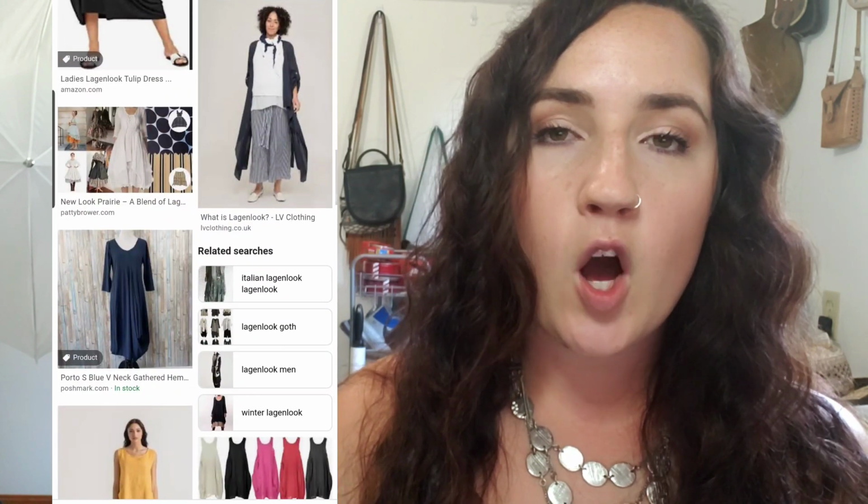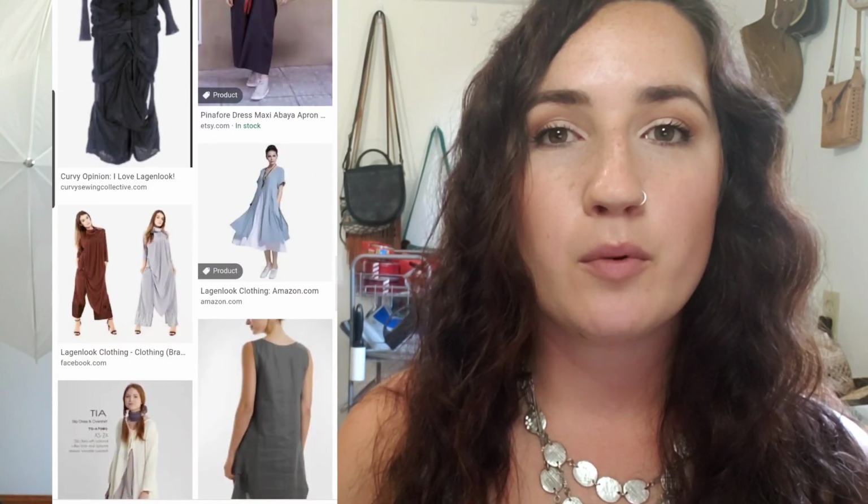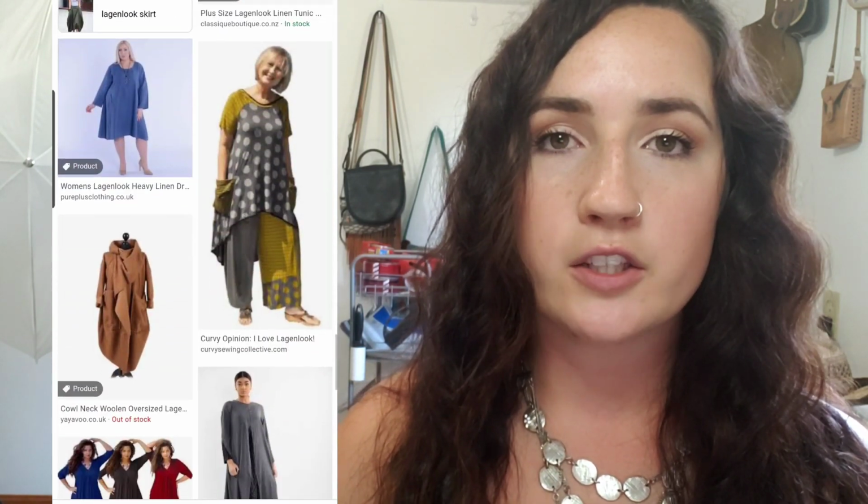So within this look, you're going to see a lot of layers, a lot of oversized things, loose fitted, flowy. And not always, but oftentimes I find that Lagenlook styles have more of a minimalistic approach and they use very neutral colors. They might also use fabrics like linens, cottons, some of the more natural materials. Again, that's not always, but that is just a trend that I've been noticing in Lagenlook clothing. So Lagenlook is spelled Lagenlook, and if you have a Lagenlook looking piece, I would say definitely put that in your title. That is a popular search term right now.